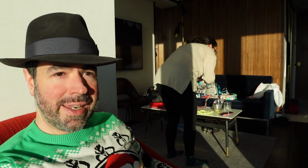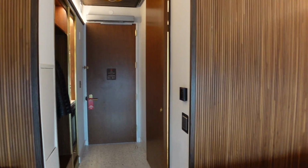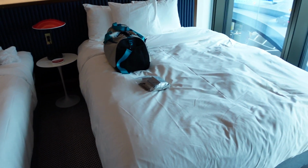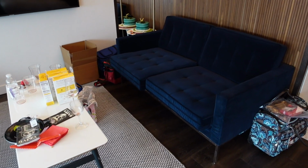We didn't get to look at any of the standard rooms. I'm sure there's just smaller versions of this one. This is the suite again, roughly $600 plus. 3 of us. You could definitely fit 4. If you have a smaller person, maybe 5. Someone could sleep on the sofa over there. It's not a pull-out sofa, just so you know.